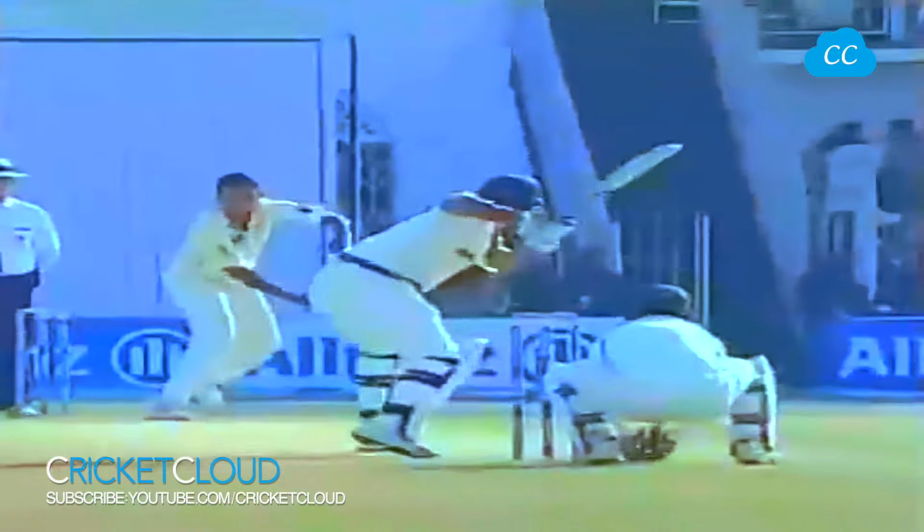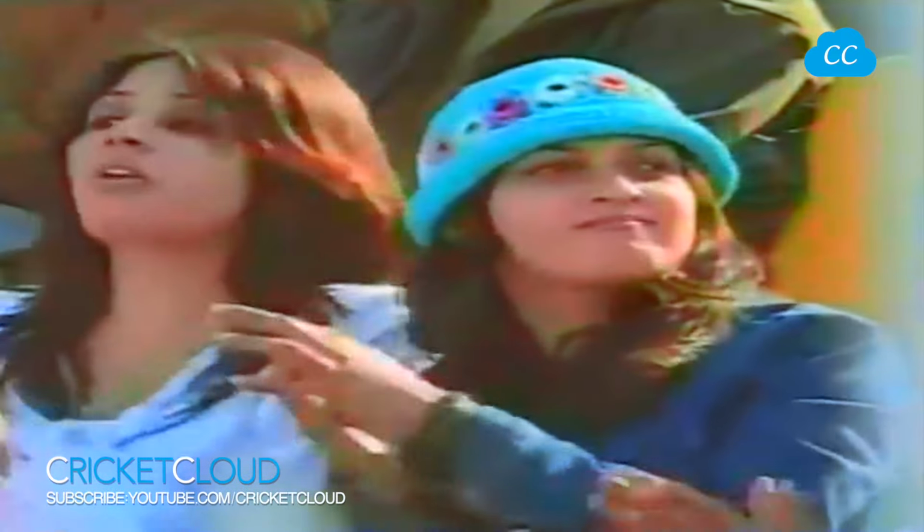Doesn't get the front leg across. That enables him to free his arms. Just 34 deliveries for that half century from Dhoni. Been good support for Pakistan. We also enjoyed some good batting from Dhoni.